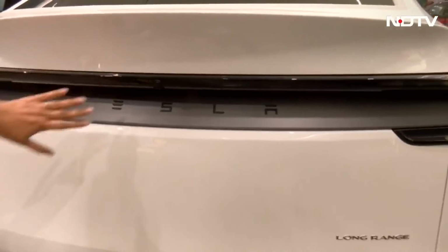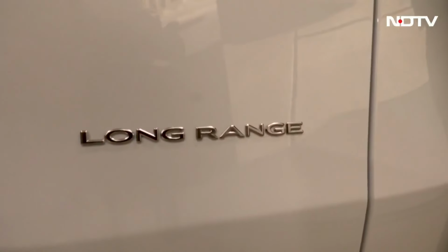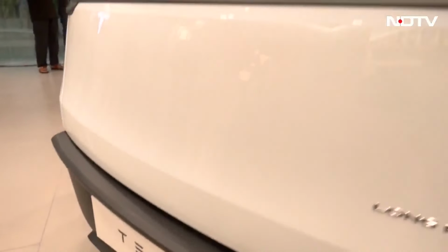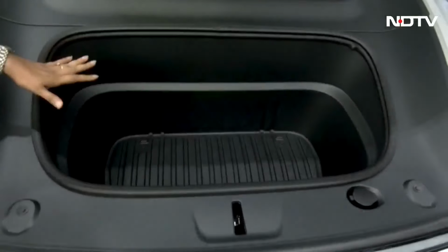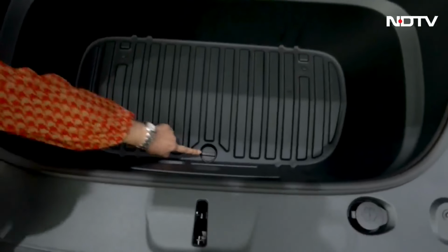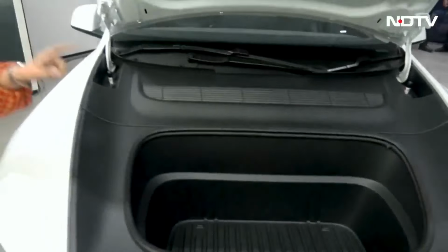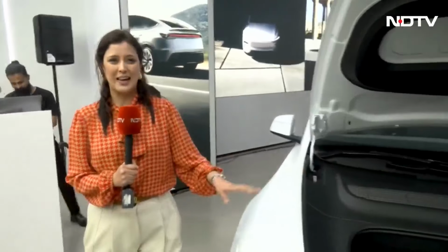This one is the long range variant, so you can see the long range badging here and the sensors down below with a really chunky bumper, giving it that sporty look. Up front, you also get this 116-liter front trunk, which also has a drainage system. So in case you have some water here, you can drain it out. Now, this feels large enough for your overnight luggage.